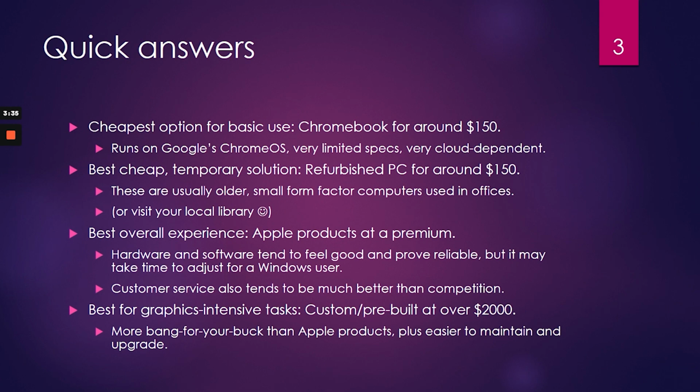At the same time, if you just need to check in with a computer every now and then, you can always visit the library as well, which is paid for by your taxes.